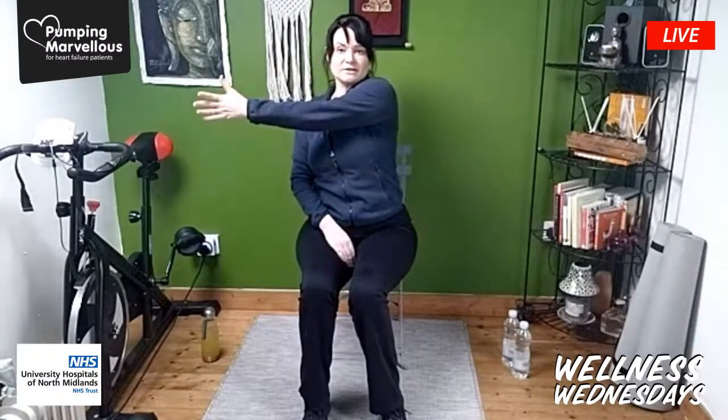We're going to do the same with the other arm. So we're going to take it out to the side. Yep, bring it across the body. And then just a little bit of pressure on that upper arm with the other hand. And then relax that shoulder down. Drop that shoulder down. And feel that stretch behind the shoulder and the upper back. Lovely, relax that one down.